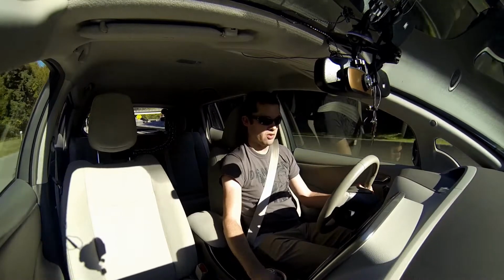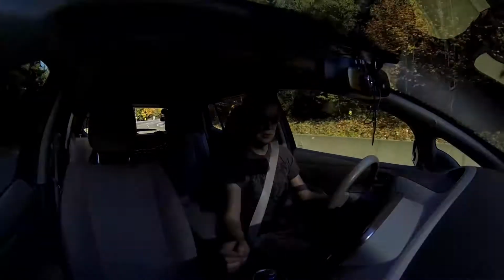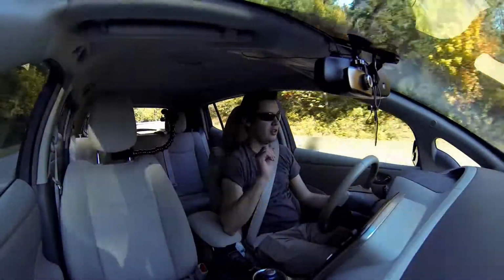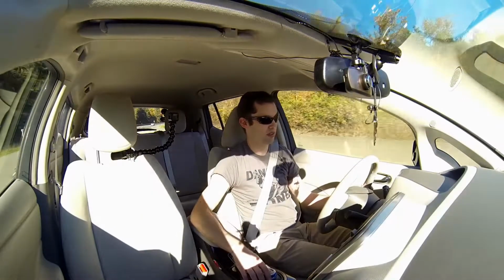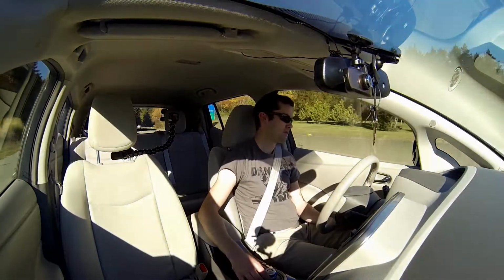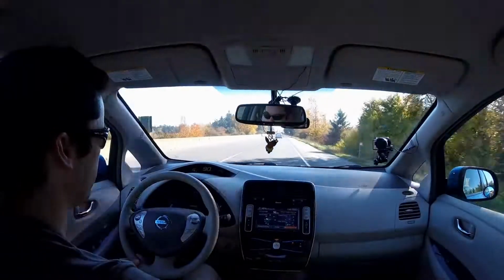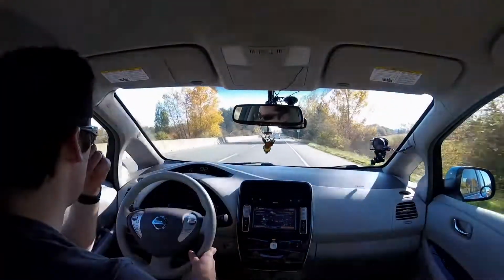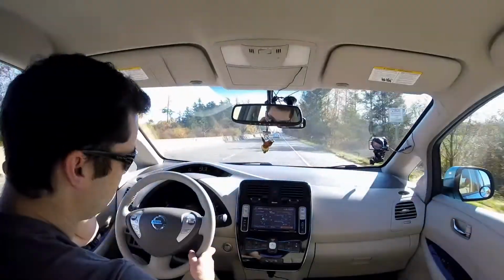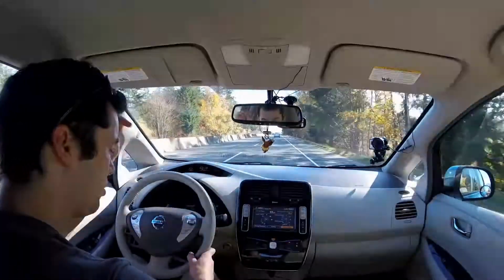You have one car. You live in a city. You live in a condo or apartment without access to electricity. So there's no power plugs. There's nothing you can do about that. Should you buy a used Nissan Leaf? No. You shouldn't buy a used Nissan Leaf.